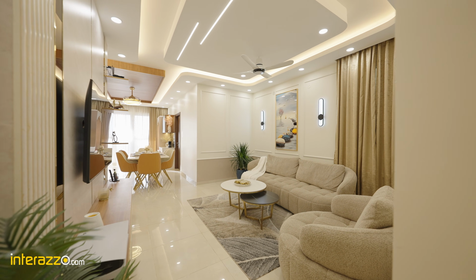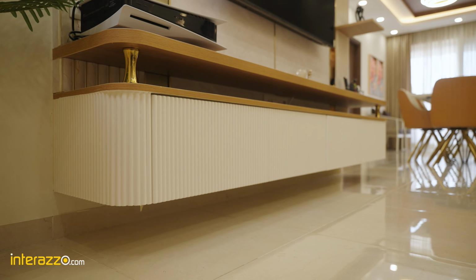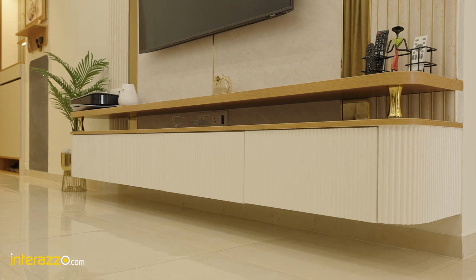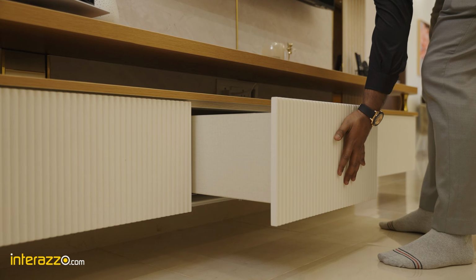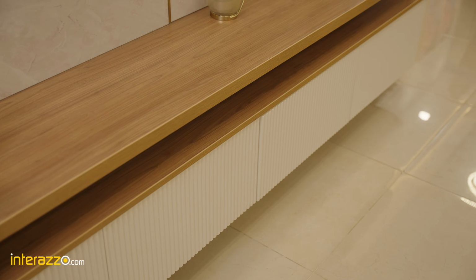This living room is designed to be the heart of the home. Starting with the entertainment base unit, we have used MDF shutters finished with Decor paint, giving it a sleek and premium appearance. The unit is equipped with quadro undermount channels, ensuring smooth, silent movement and excellent load-bearing capacity. A laminated ledge has been added on top, ensuring both utility and visual appeal.